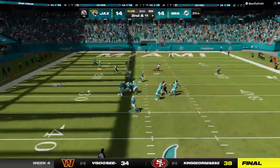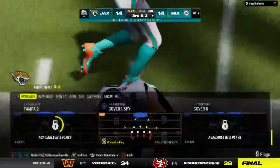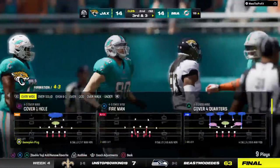On second down, here's Fields. He finds his man, complete. It's Price. And he'll go out of bounds in the red zone just inside the 20. So 8 yards on the completion there, and now it's third and 3.